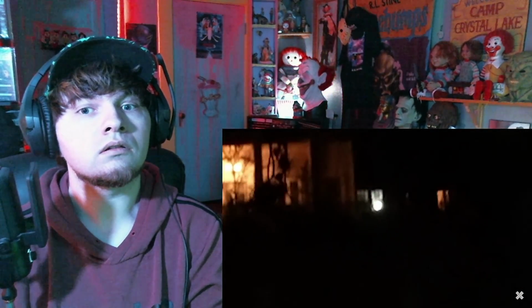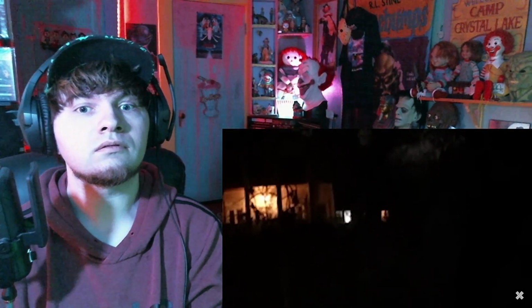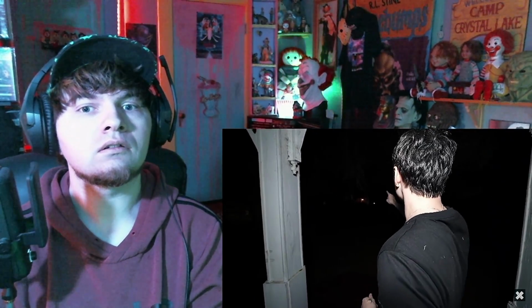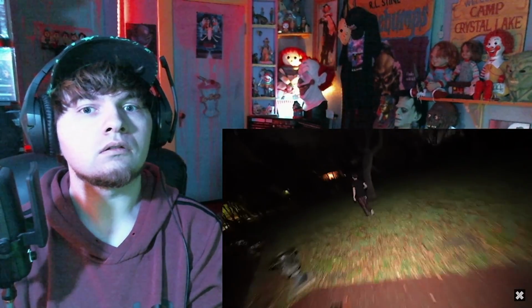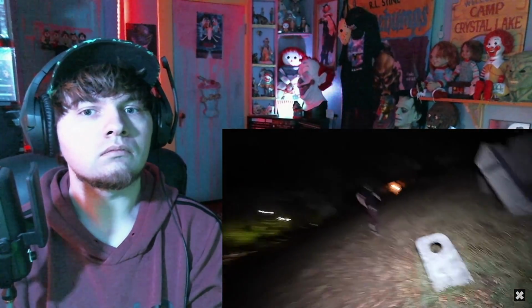Is someone for sure seeing something? There's like a figure in the window. I'm not kidding. Actually, go over there. Yo, there's somebody in the window. Do you see that, Nate? Oh, yep. Yep, there is. Holy shit. There's a fucking person. It's 100%. Grab the flashlight, let's go. What the fuck is that? I own it at all times. Can barely see it, but it's still lit up.